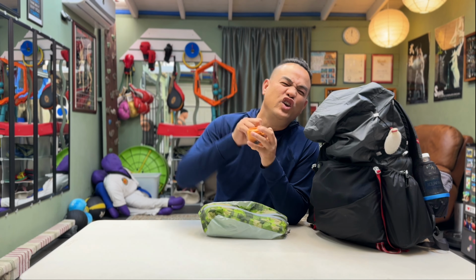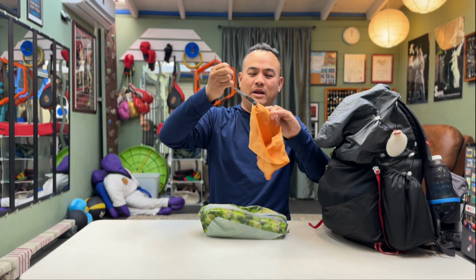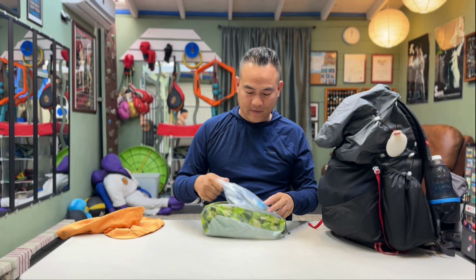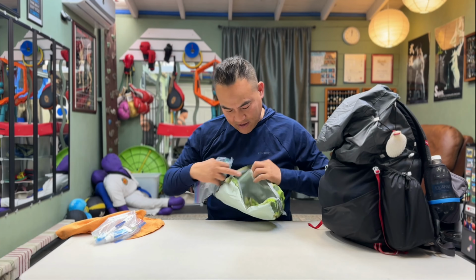Towel. You don't need a big towel for the shower. You need a small one, like this. All right, this would do it. Toothbrush, toothpaste, my shaver. That's it.